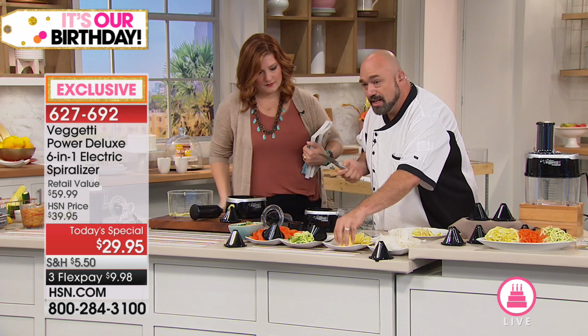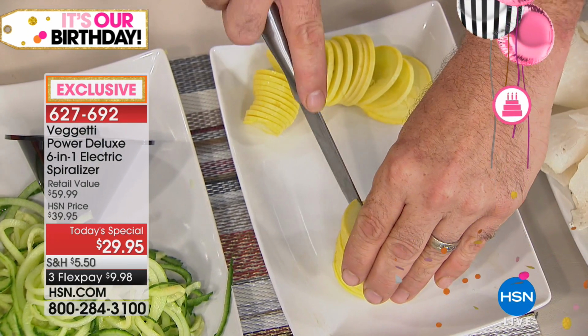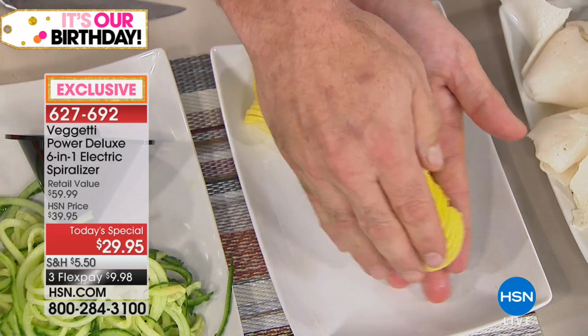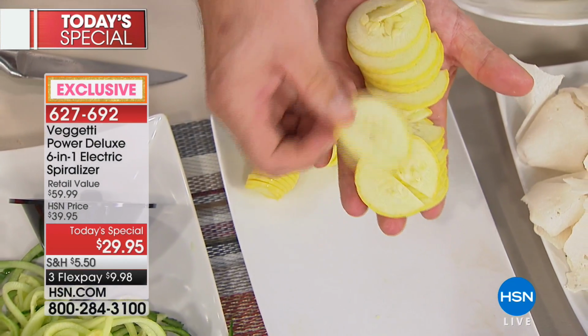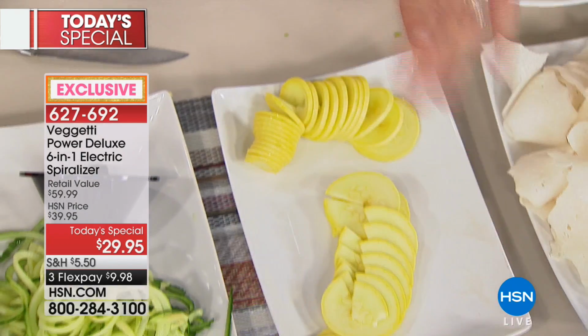If you don't want this spiral, one of the things that this blade is great for is if you love dehydrating or making chips, because with one quick slice, now you go from a spiral to the thinnest, most even slices you've ever seen. So if you're making a potato casserole or sweet potato fries or anything like that, they all cook quick, they all cook even. I love it. So you're able to do those cuts with that as well.